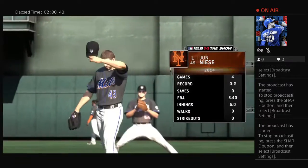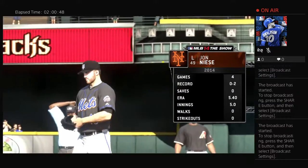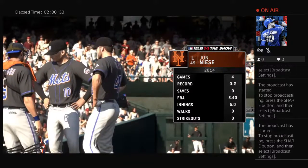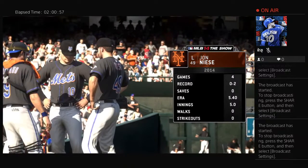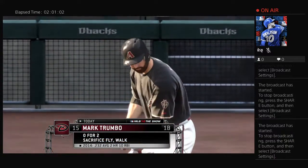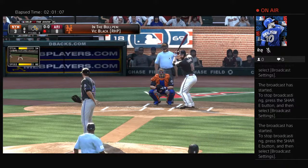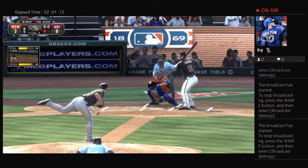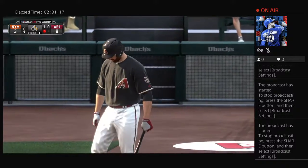Jonathan Neese will come on and try to get out of this mess here as there are 2 on with only 1 away. John Neese. Mark Trumbo will be his first assignment here as he'll face him with runners at first and second and 1 gone. Runner staying tight to the bag at second. Here's the pitch. First pitch fastball off the plate there, and it's ball one.